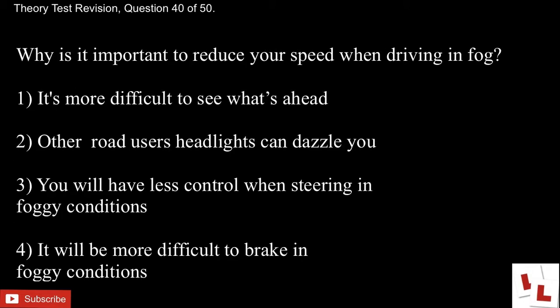Why is it important to reduce your speed when driving in fog? 1. It's more difficult to see what is ahead. 2. Other road users' headlights can dazzle you. 3. You will have less control when steering in foggy conditions. 4. It will be more difficult to brake in foggy conditions.